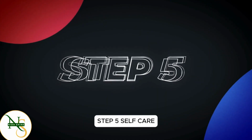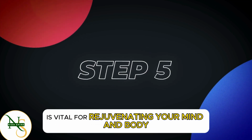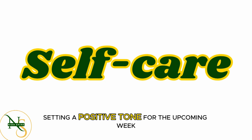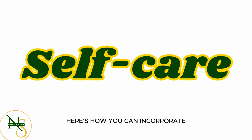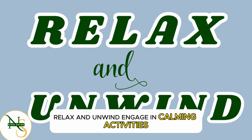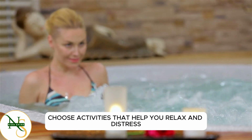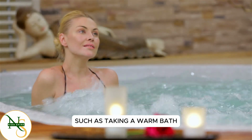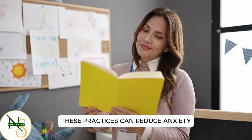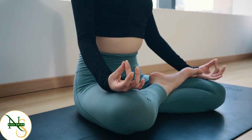Step 5. Self-care. Dedicating time to self-care on Sundays is vital for rejuvenating your mind and body, setting a positive tone for the upcoming week. Here's how you can incorporate self-care into your routine. Relax and unwind. Engage in calming activities. Choose activities that help you relax and de-stress, such as taking a warm bath, reading a favorite book, or practicing meditation. These practices can reduce anxiety and improve overall well-being.